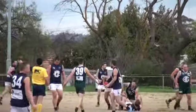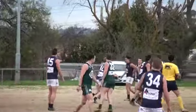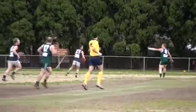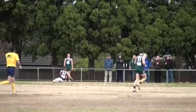No. He's not going to get the free kick. It's actually going to be holding the ball. And it's going to go... Is it? No, it isn't going to be holding the ball. He's going to get the free kick. I thought it was going to go the other way. But no, he did get the high tackle. Lee, you were correct the first time.